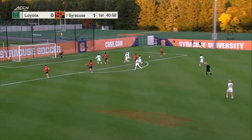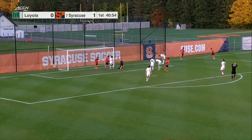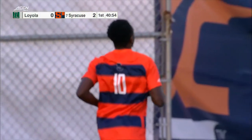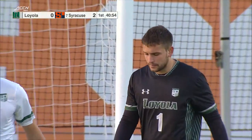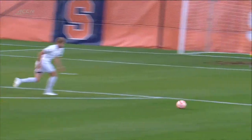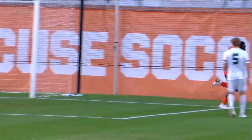Here's Baselli breaking between the lines to Sinclair, to the front post. It's Opoku for the second. Just like that, Syracuse up 2-0. Great play by Syracuse coming in from across over to the center forward. And Opoku was right there again, like the first goal. It came out wide for the open pass, and Opoku with that great tap in past the keeper.